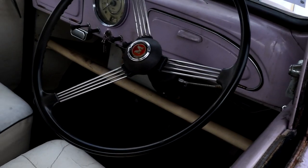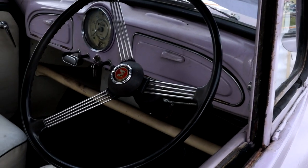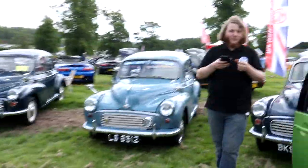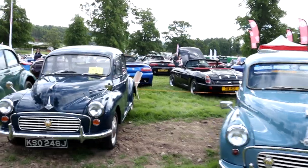And it even smells like an old car. You wouldn't believe it, you'd have to be stood here to smell this. It smells absolutely wonderful. Proper old car smell. Mixture of polish in there as well. Absolutely huge selection of Morris Minors.